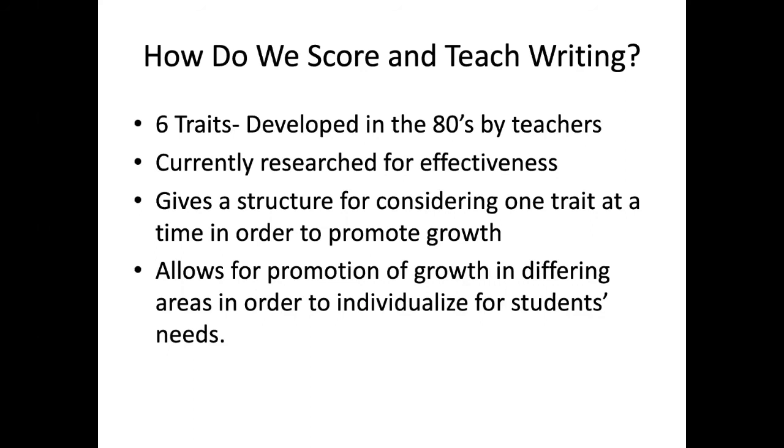What I love about six traits, and you may have heard six traits before, six traits have been around since the 80s, and it was developed by teachers. It's been changed over the years. It's actually kind of difficult to chart its growth over the years. It's researched currently. It's been researched in the past for its effectiveness. But what it does is it gives a structure for considering one trait at a time in writing in order to promote growth in just that trait.